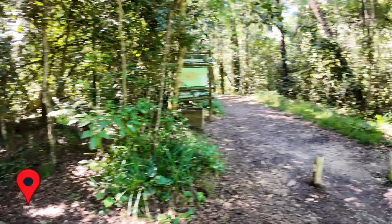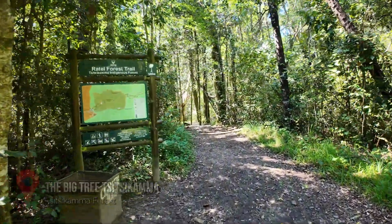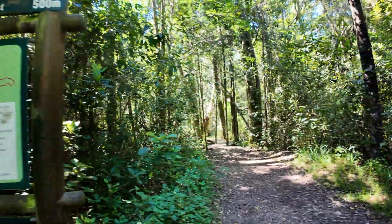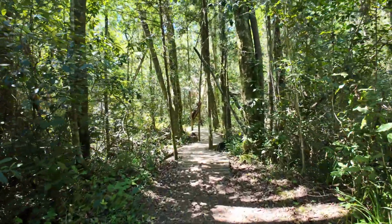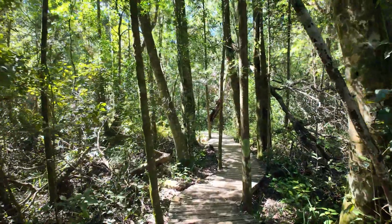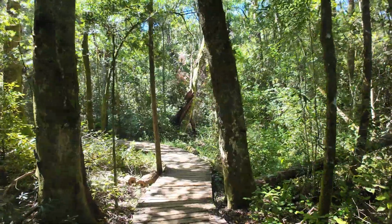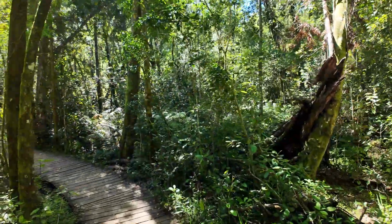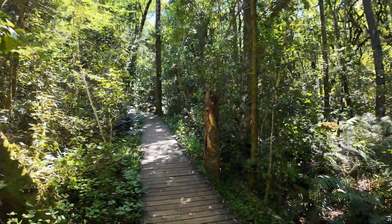The next trail we're doing is the big tree. We're gonna visit the Tsitsikamma big tree, and what I know about this tree is that it is 1,000 years old, and it is the largest tree in the region. Height is 36.6 meters, circumference of 8.5 meters. 1,000-year-old yellowwood tree.